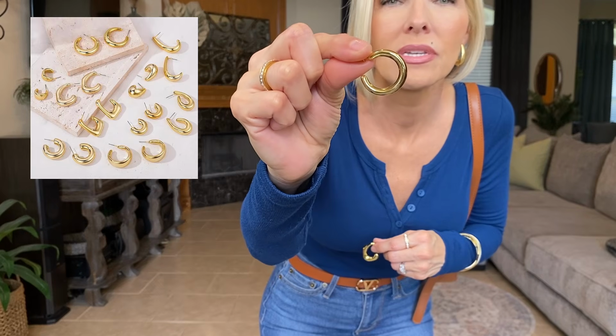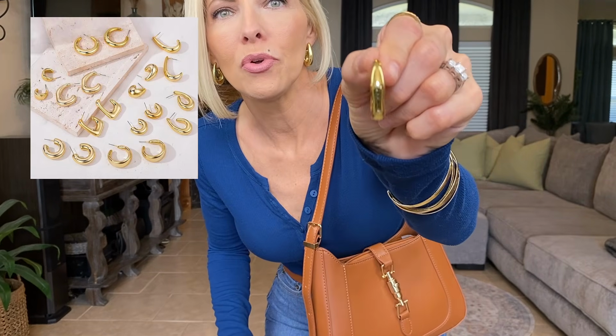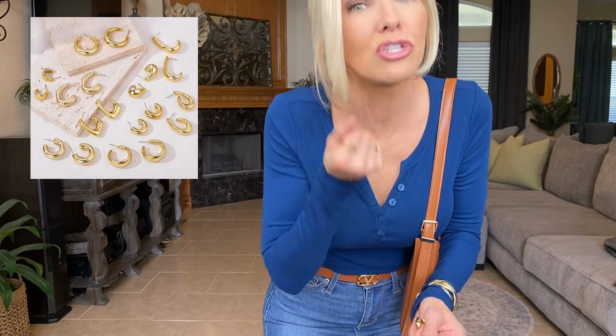And so what else? Oh, these earrings, y'all. These earrings are 10 for $8.99. Here are a couple of other shapes, and they are a beautiful, beautiful gold, but they're so incredibly lightweight. Like, I can't even feel these in my ears right now. I'm not even joking. Look at this. I mean, they're just super, super lightweight, and I love them.